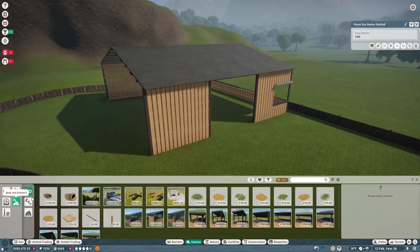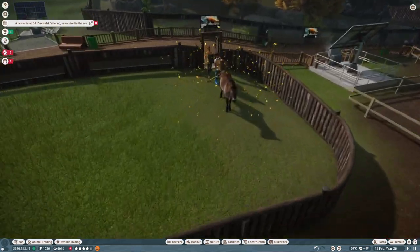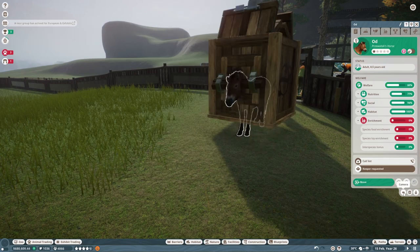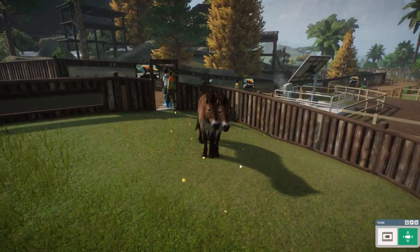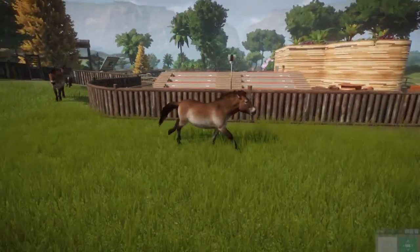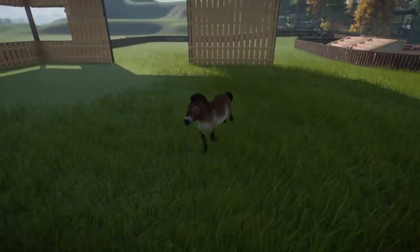I'm just going to do that now. Oh, I think it's them, actually. Oh my goodness, look at them. Oh, and they're going to clip together. Right, one of you run away, and then we can focus on them. Here we go, look at them. They're beautiful. See, straight into the shelter, they love it.